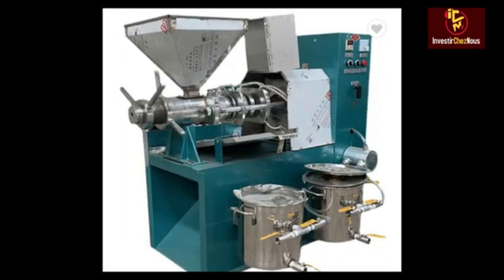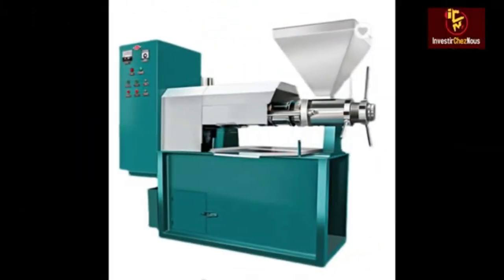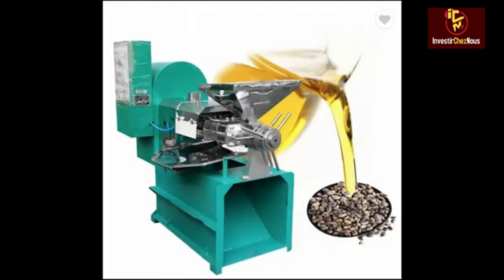Tips to expand. Recruit commission-based distributors. Partner with wholesalers in cities. Offer discounts for bulk purchases. Use motorbike delivery in urban areas. Scaling up? Invest in storage tanks and delivery vans. Refined oil production for export.